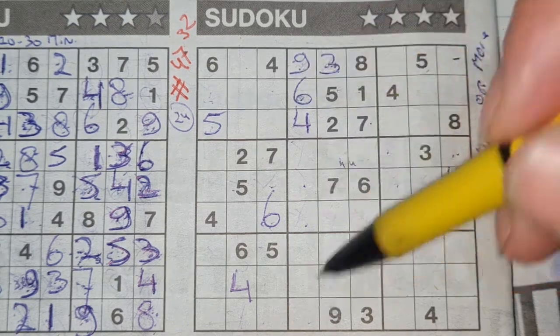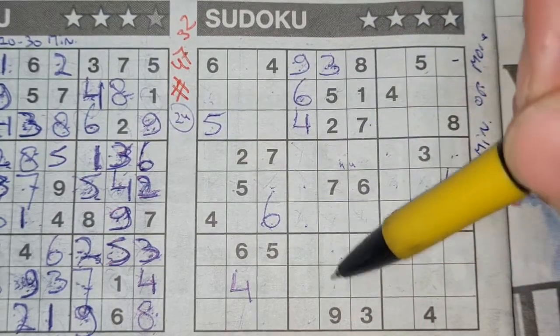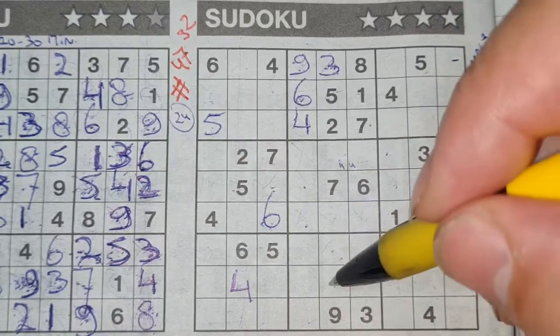6 in this column, 6 in that column. So in the middle column, there are only 2 places left for the 6, here. Oh, there we see a 6 in this row, so no 6 there, 6 should be here.